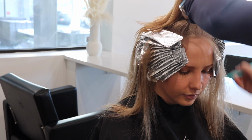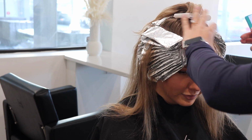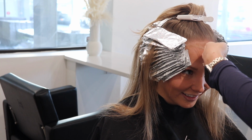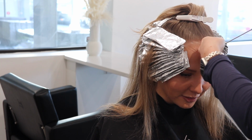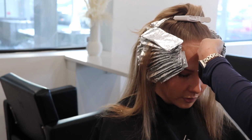Okay, so now we are finally on to the last part of foiling. This is my favorite part. I love doing the front hairline. It just looks so good when it's done. Now, remember in our consultation, we did say we wanted to keep it bright. We don't want a big bunny piece or anything, but we do want to feel pretty blonde.